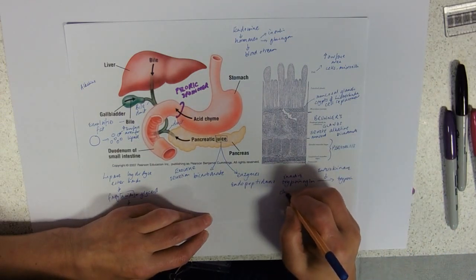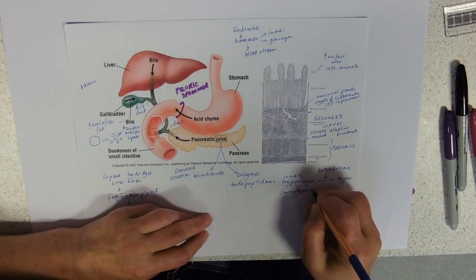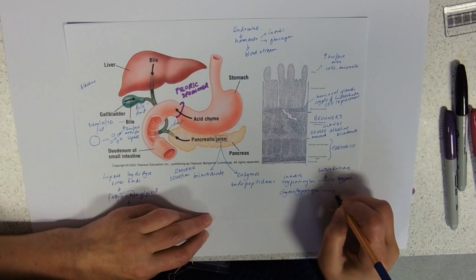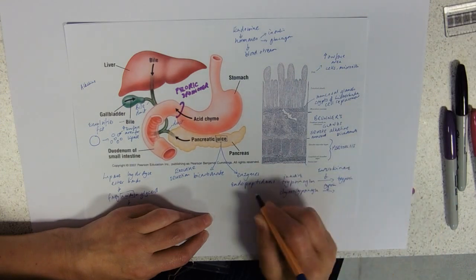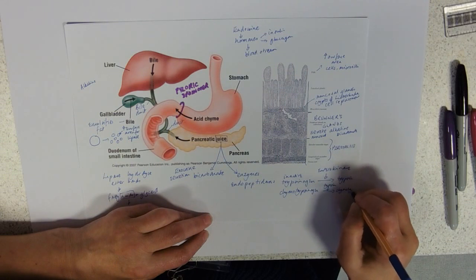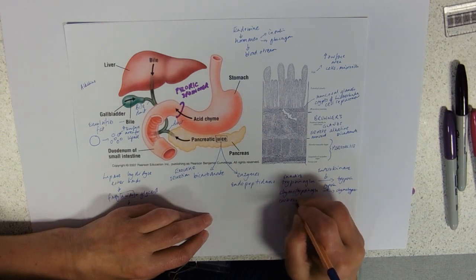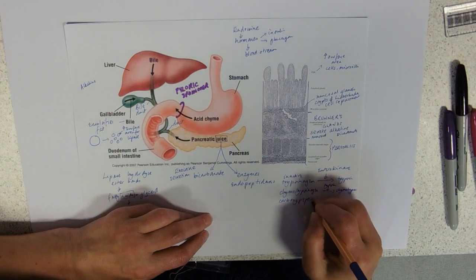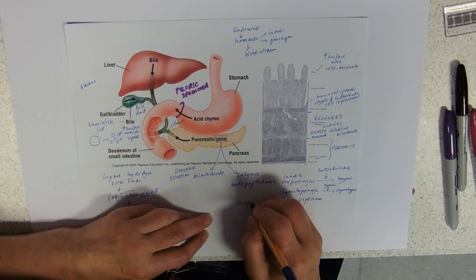We've also got chymotrypsinogen, and that's activated by trypsin. So trypsin not only does sort of endopeptidase things, but it also activates chymotrypsinogen into chymotrypsin. It also releases carboxypeptidases. So we've got carboxypeptidase. This is an exopeptidase.